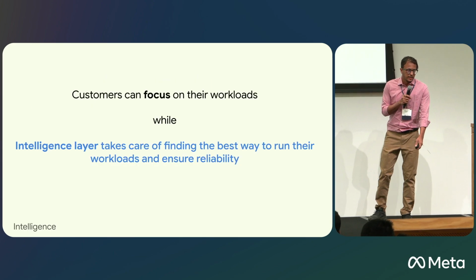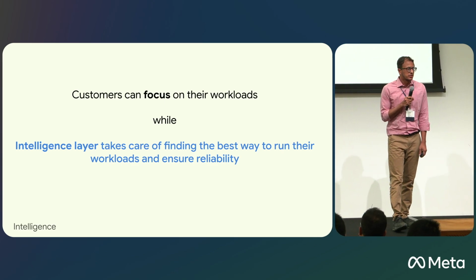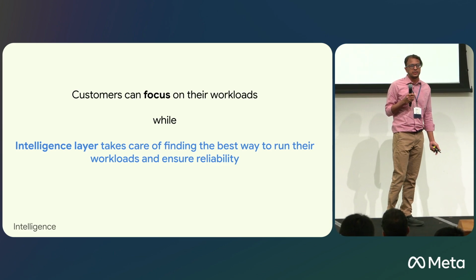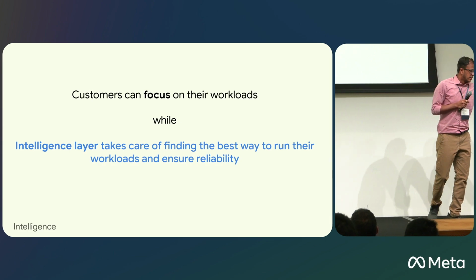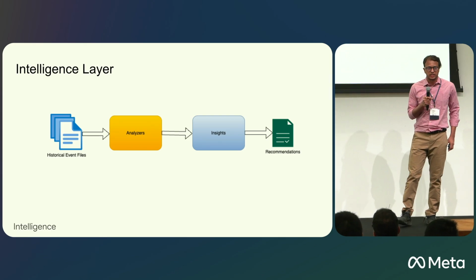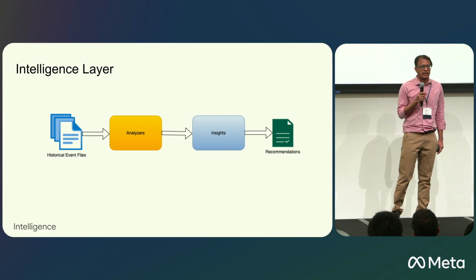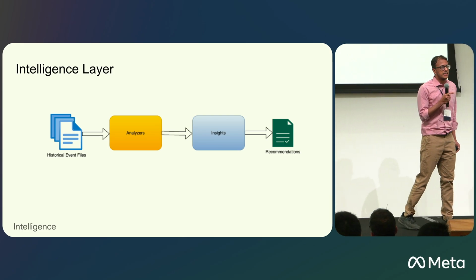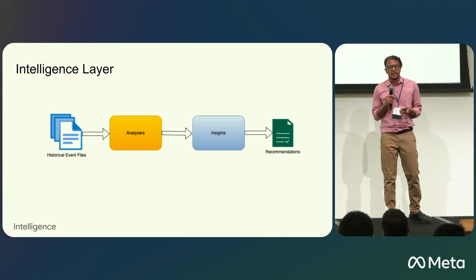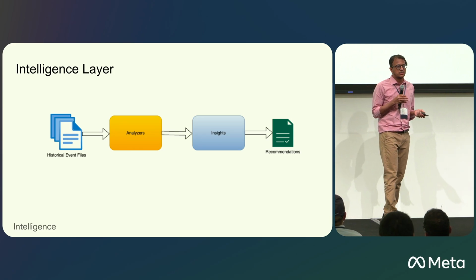The last thing that we developed at our end is the intelligence layer. Customers can focus on their workload, while the intelligence layer takes care of finding the best way to execute their workloads. As part of this, we store all the Spark event files, the historical event files of our customers, at our backend. We have a background service that keeps running, analyzing those event files and generating insights from them. The insights could be of very different natures. The simpler insights could be what memory configurations are required to run these jobs, and what the broadcast hash join thresholds should be.